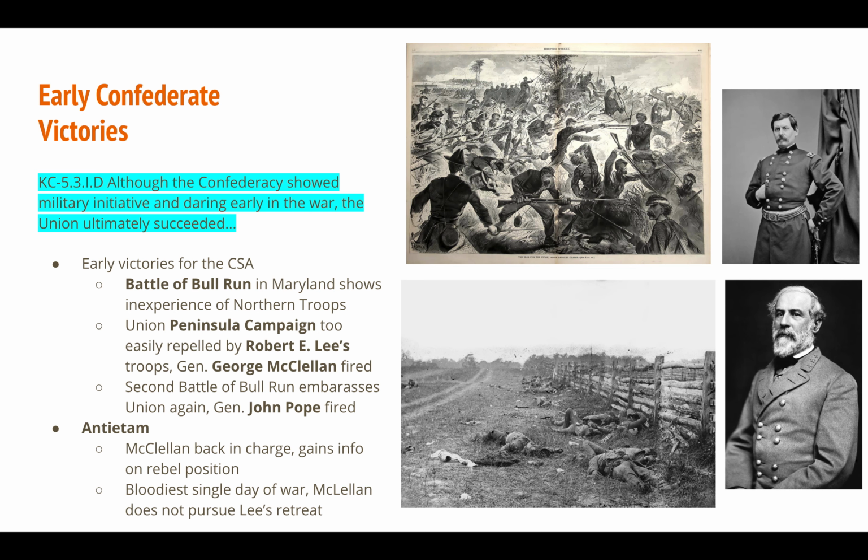And it fails miserably because his troop movements are too slow and the Confederate troops have enough time to mount a defense. And after this failed attempt, George McClellan is fired. He is relieved of his commanding duties by Abraham Lincoln. Following the Peninsula Campaign, there was a second Battle of Bull Run. The general that replaced George McClellan, John Pope, also loses this battle, and therefore he is fired.